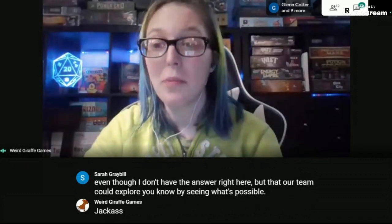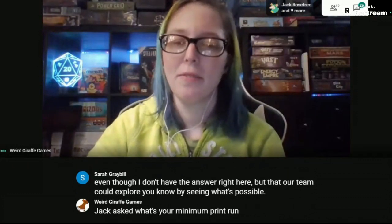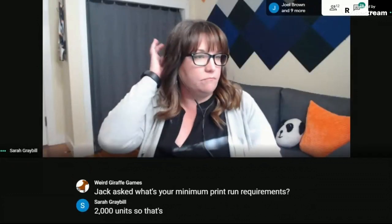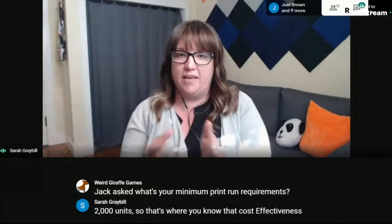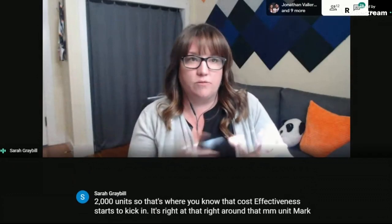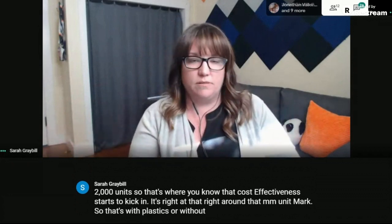Jack asked, what's your minimum print run requirements? 2,000 units. So that's where that cost effectiveness starts to kick in, right around that 2,000 unit mark. So that's with plastics or without plastics, it's 2,000 units.